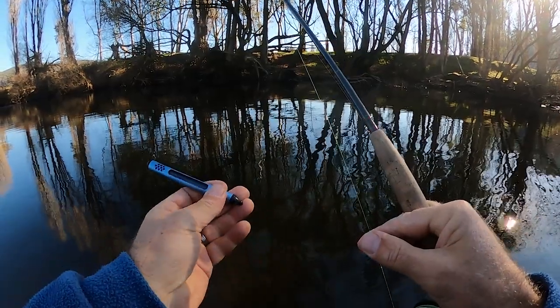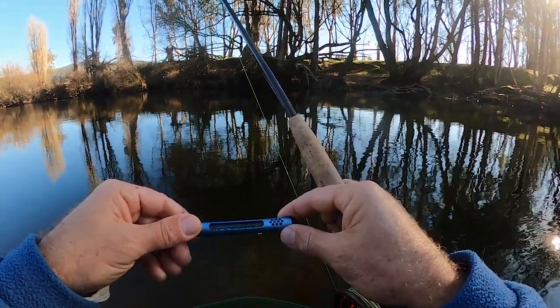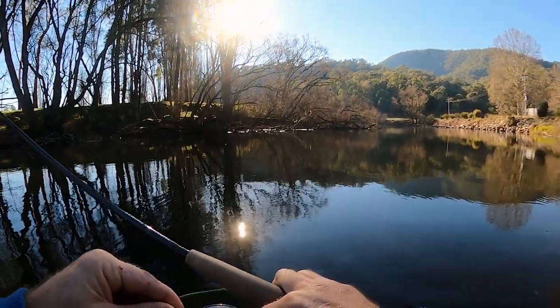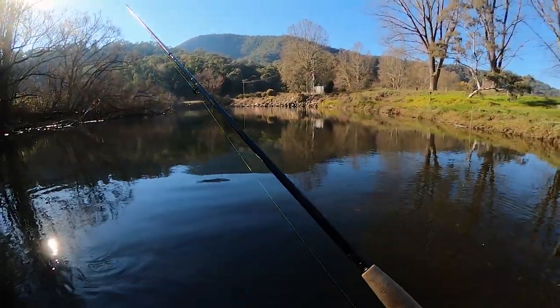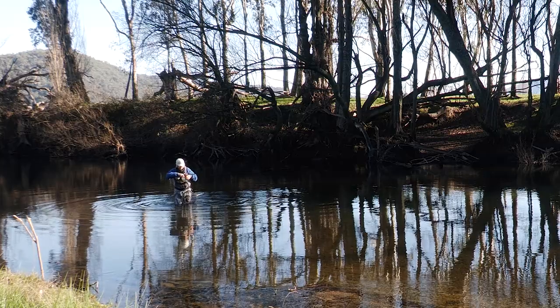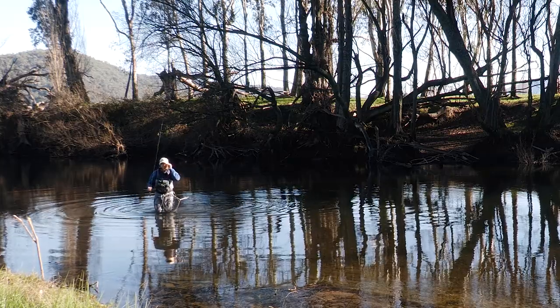I'm just going to take a quick water temp here. Okay, yeah, it's quite cool. It's about 9 degrees Celsius, that's about 48 Fahrenheit. So I think as the day warms up, hopefully the water temperature should come up by a few degrees and the fish might start to get active.